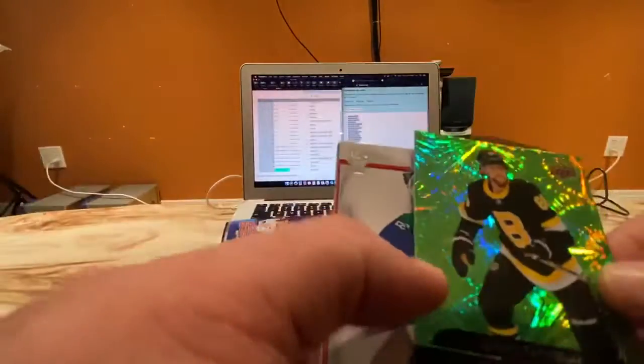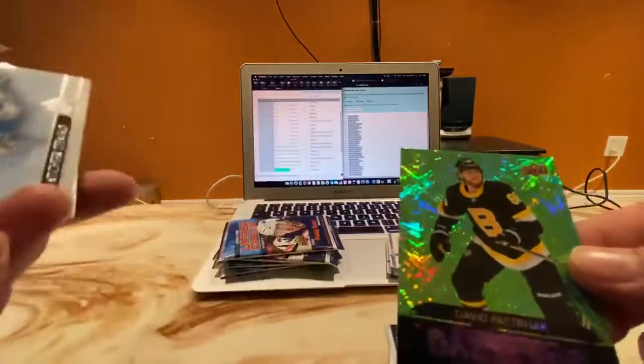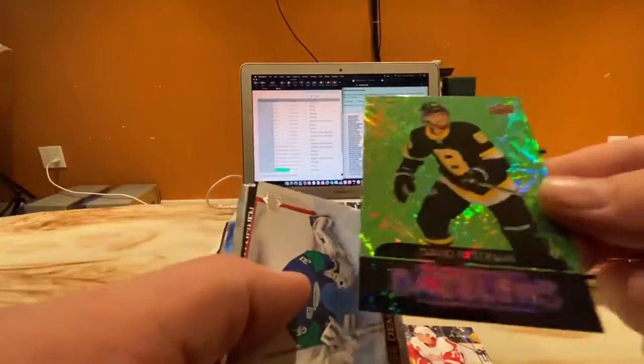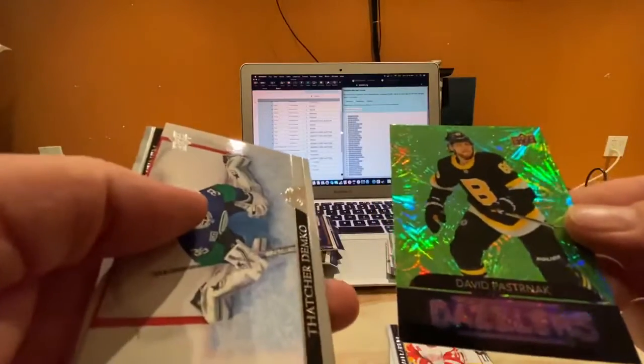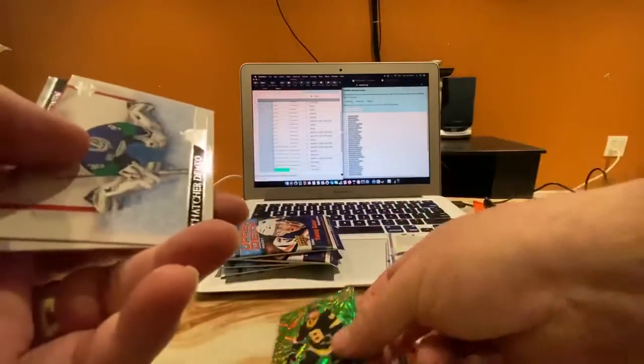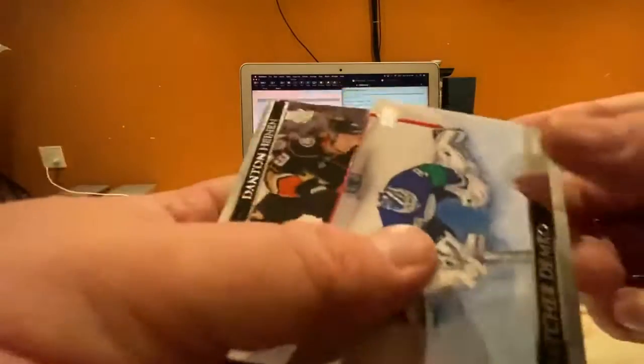Right off the bat, we've got our Dazzler. I thought the Dazzlers are blue and pink. This one looks like it's actually green. So this is the David Pastrnak, the Dazzler from the Bruins. I'll put the special ones aside and go through them again afterwards.